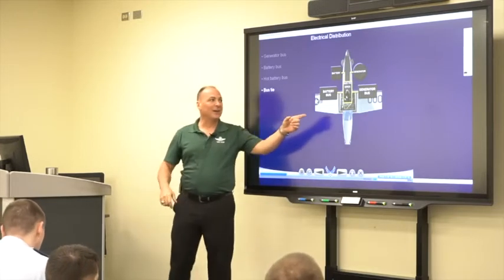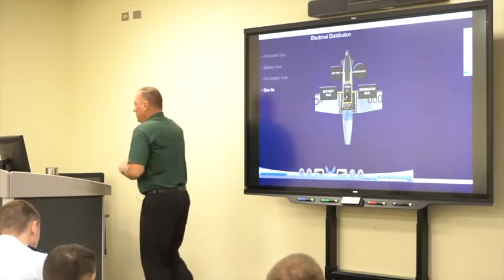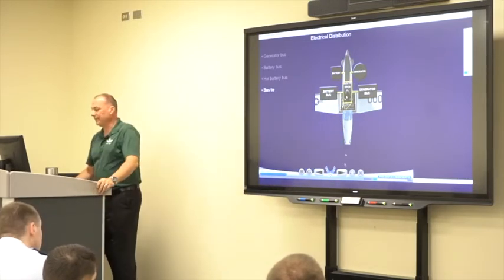So this bus tie allows us to power everything through the generator. Don't want to touch that anymore. Okay.